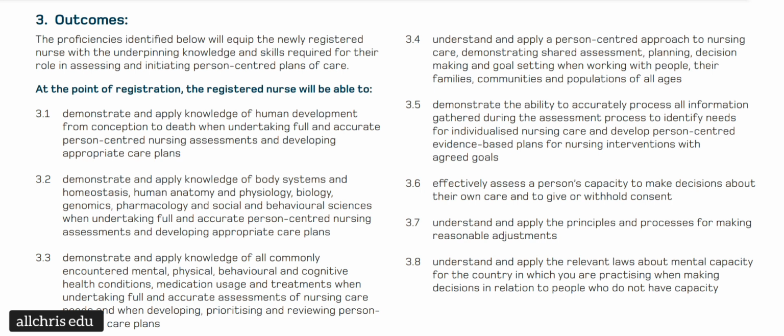Understand and apply a person-centered approach to nursing care, demonstrating shared assessment, planning, decision making, and goal setting when working with people, their families, and communities and populations of all ages. So whether you are working with a group, an individual, or the community, it should be a person-centered approach only. Whatever care you are giving, the person is your main motto, his needs are your main motto. Accordingly, we should assess and review any plan, as I told you in the previous part.